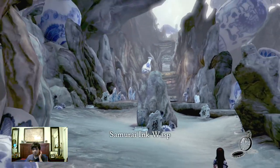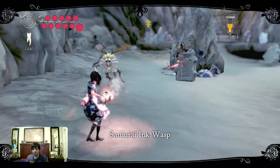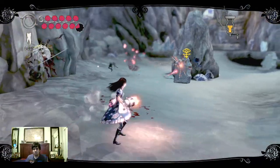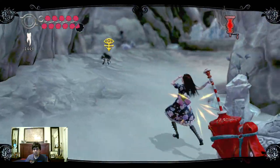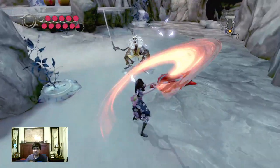Uh-oh. Samurai ink wasps. These guys are gonna be very annoying. These guys are like the boulder flies. You summon a swarm of ink wasps. The only way to kill these swarms is by destroying the keystone. I hate those guys. So annoying.